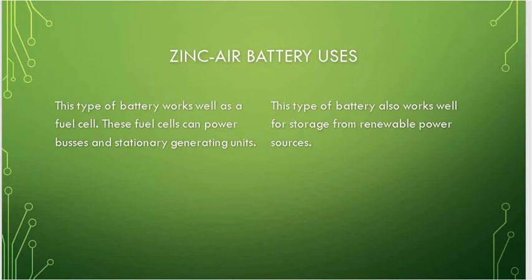The battery style also works well for storage from renewable power sources such as solar, wind, and any other power source that needs to have a storage cell.